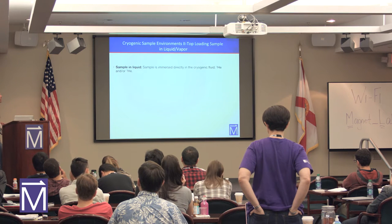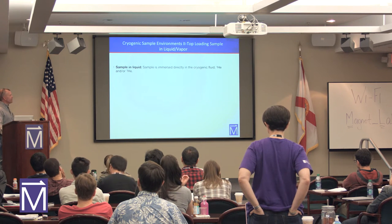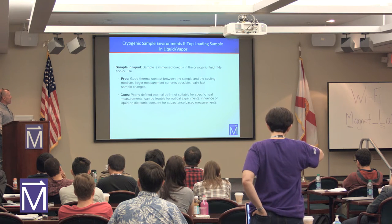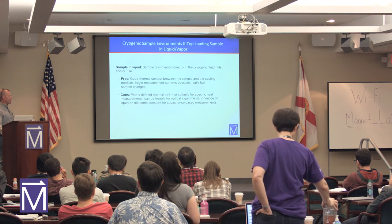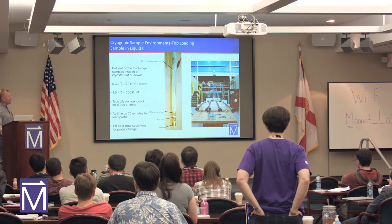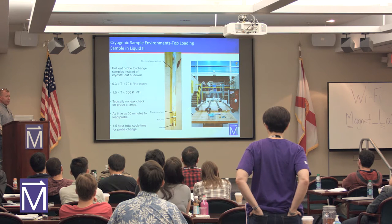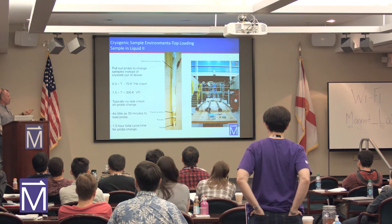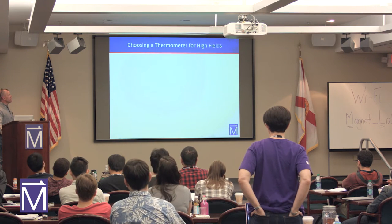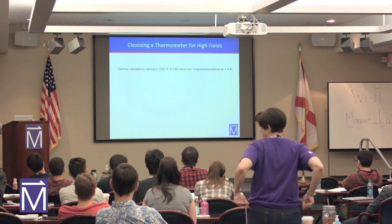So sample in liquid. The sample is immersed directly into the cryogenic fluid, helium-3 or helium-4. Great contact, poorly defined thermal path, not suitable for specific heat measurements. This is an example. You'll see a version of this in cell 9 Thursday and Friday for the practical. Very quick to load and unload a probe, good temperature stability and good temperature range. So very quickly moving through, thermometers for high field.